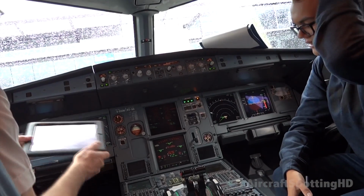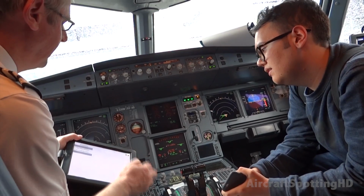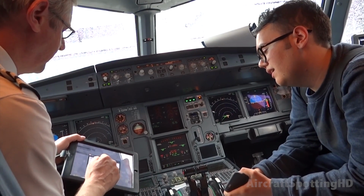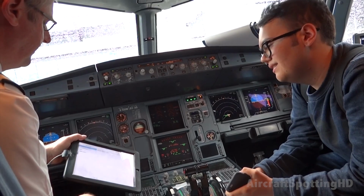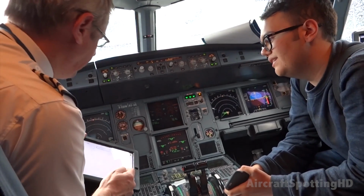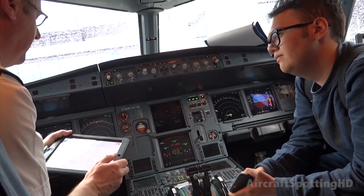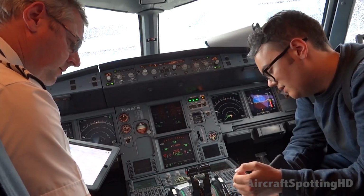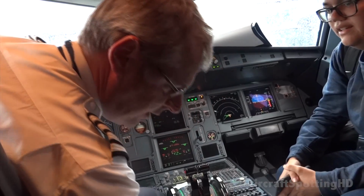And then from a flying perspective, having all the charts, I quite like to have paper charts actually, to be perfectly honest, but it is good for unusual situations, so diversions. I've done a diversion from Heathrow to Gatwick, and when we did have paper charts, routing into the wardrobe to find all the charts was a nightmare. So having it all on the iPad is excellent.